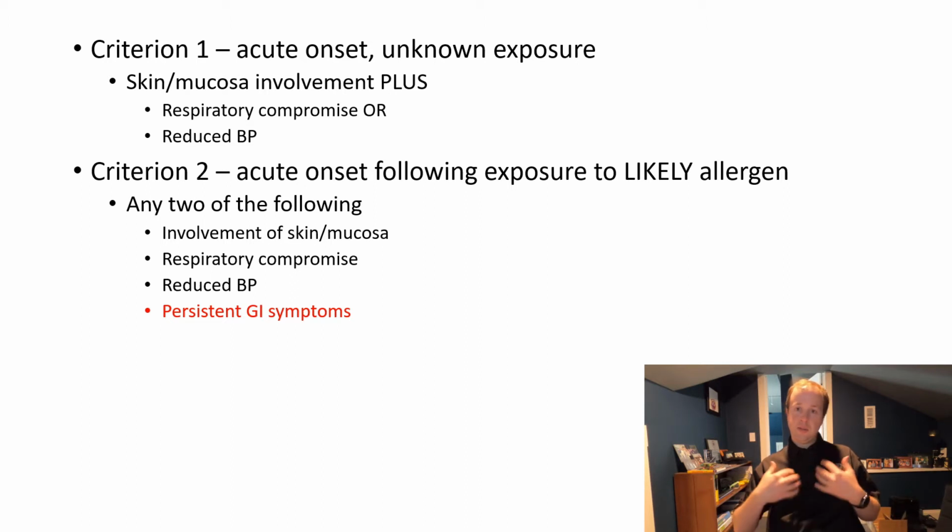There's a lot of histamine receptors in the GI tract, so you can get GI symptoms, and particularly vomiting with anaphylaxis. So some of these subtle reactions are going to be things like somebody with an exposure that is fairly likely to be a potential allergen. Then they get a rash and are vomiting a whole lot, but might not have any sort of throat, tongue, swelling, respiratory compromise, anything like that. It's just rash and throwing up. That can be considered anaphylaxis in the right situation.